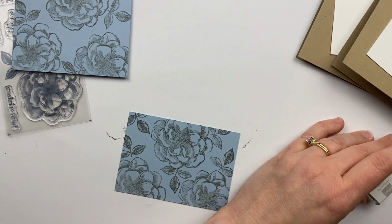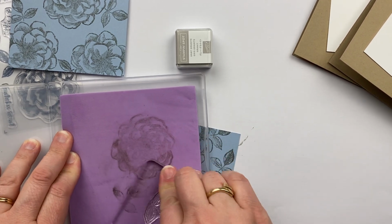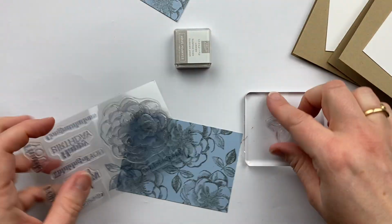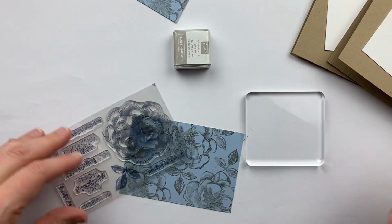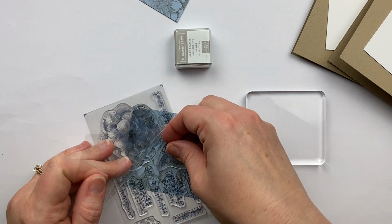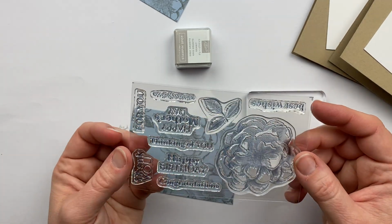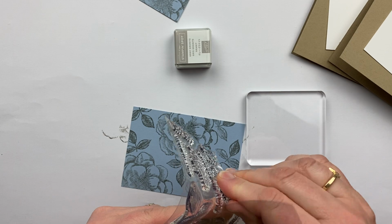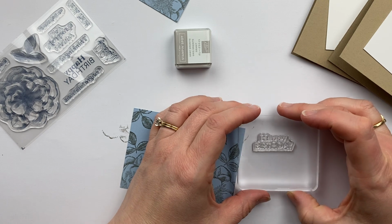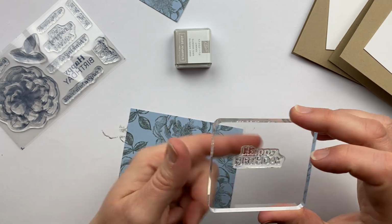There we go. Okay, now I'm going to clean off this stamp so I can use the block again for my sentiment. The Stampin' Chamois really gets into all the different grooves of the stamp. Now, if you don't have a Stampin' Chamois at home, you could also use something like a wet paper towel with the photopolymer stamps or the rubber stamps. All of the kit collection kits will come with photopolymer stamps, which are the kind that you can see through. The other kind with red rubber are called cling mount stamps. They still work with the clear block, but you can't see through the stamp.